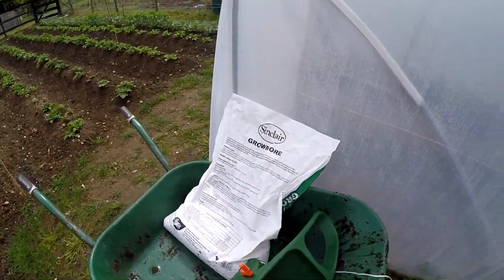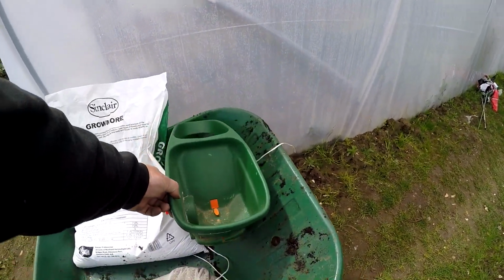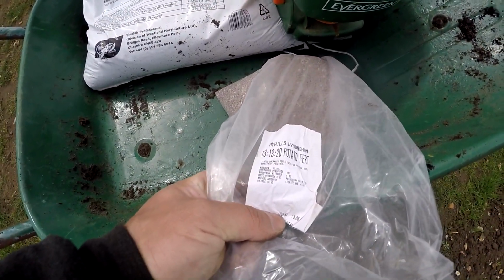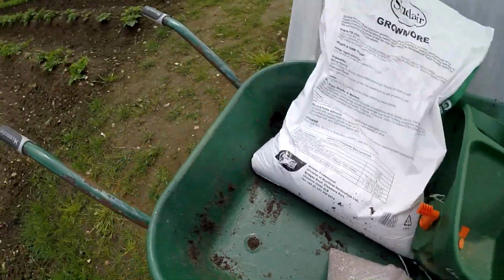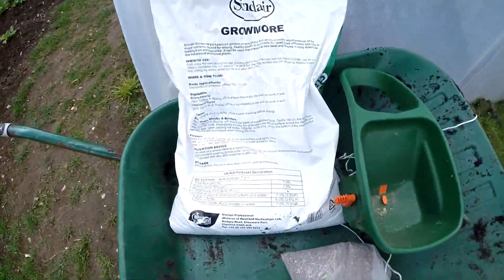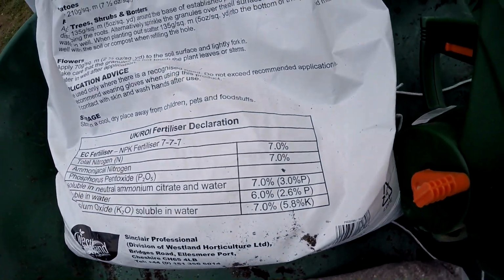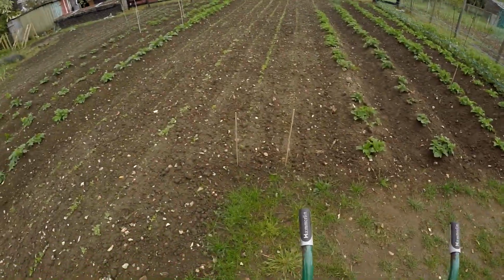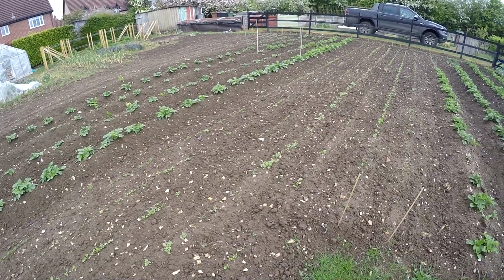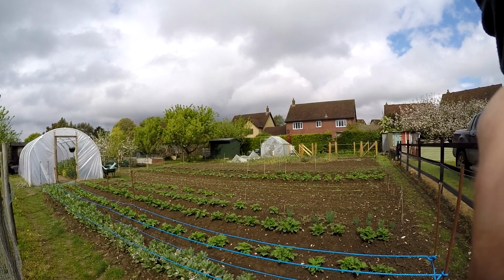So we've got in here, and this may not go down well with everyone, a handheld fertiliser spreader, some special high potash fertiliser for the potatoes to help them get some good tubers on. We'll be doing them in 2 lots, so they'll be done twice to get the dose rate high enough, and some balanced general purpose Growmore fertiliser, which is 7% across the board. That'll be going on carrots and onions and everything else, and the cabbages through the other way.